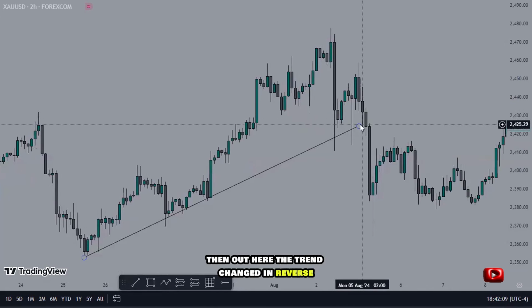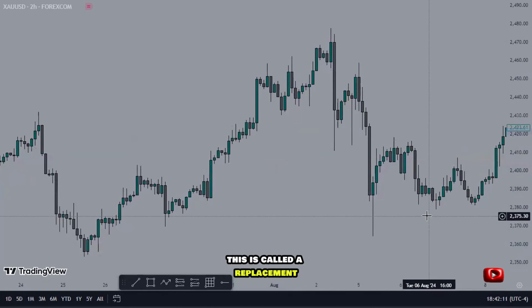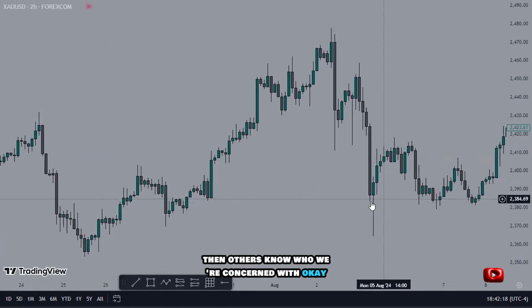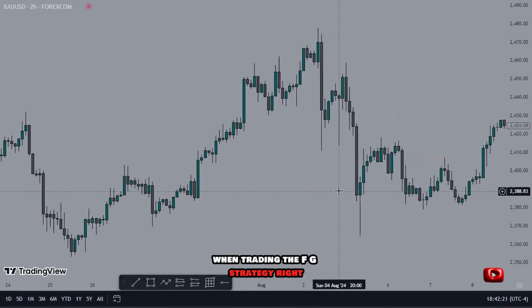But now here, the trend changed. It reversed. This is called a retracement. And on a larger time frame, this is a retracement, a pullback. The market continues trending back up. But now that's not what we're concerned with. When trading the FVG strategy, you don't really care what the extreme large time frames are saying.